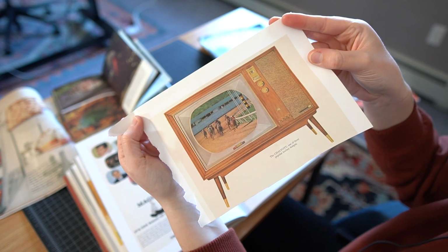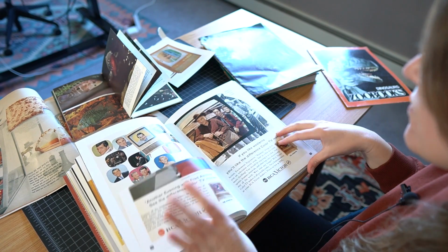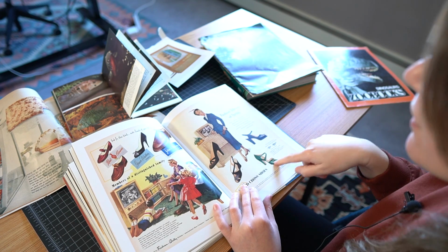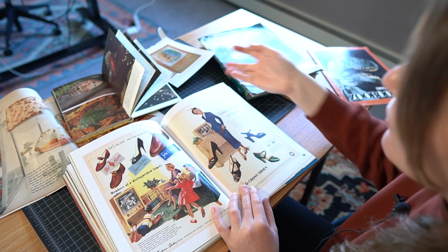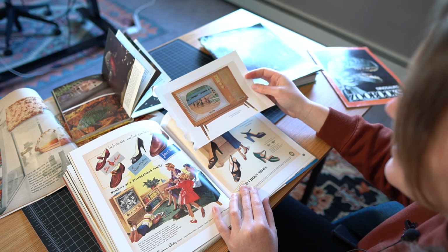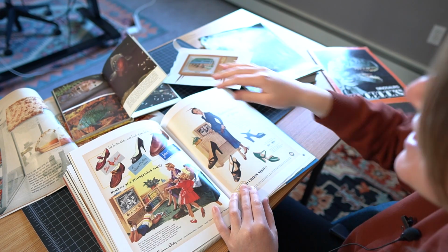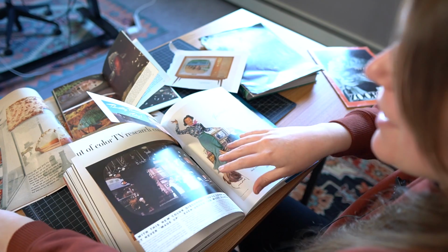I've always wanted to use this TV, so today might be the day. I feel like we could do something interesting with all these shoes. My first thought was, do we put the shoes on the TV? So it's like the TV has shoes. I don't know. Or maybe on the fish. Okay, let's pull these out because I think they have potential. They definitely have potential.